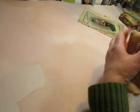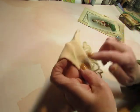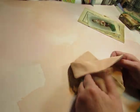This, I'm not sure. If you can tell me what this is, I would like to know, but it feels like it's silk. It's got a stain there. There's a snap.